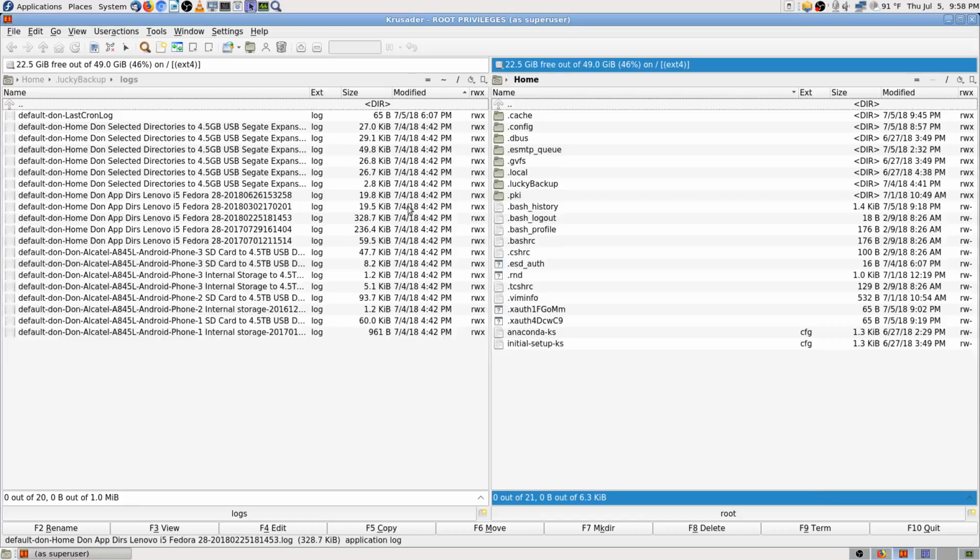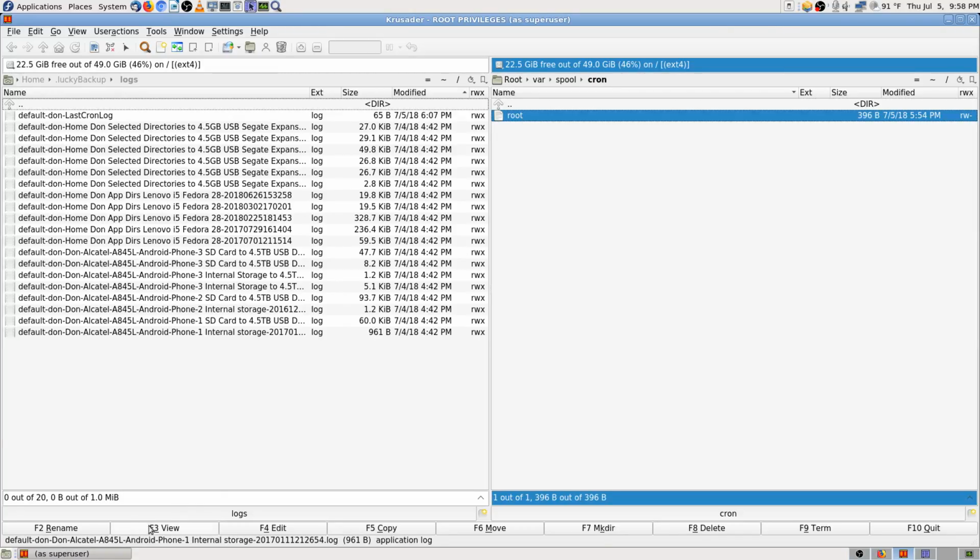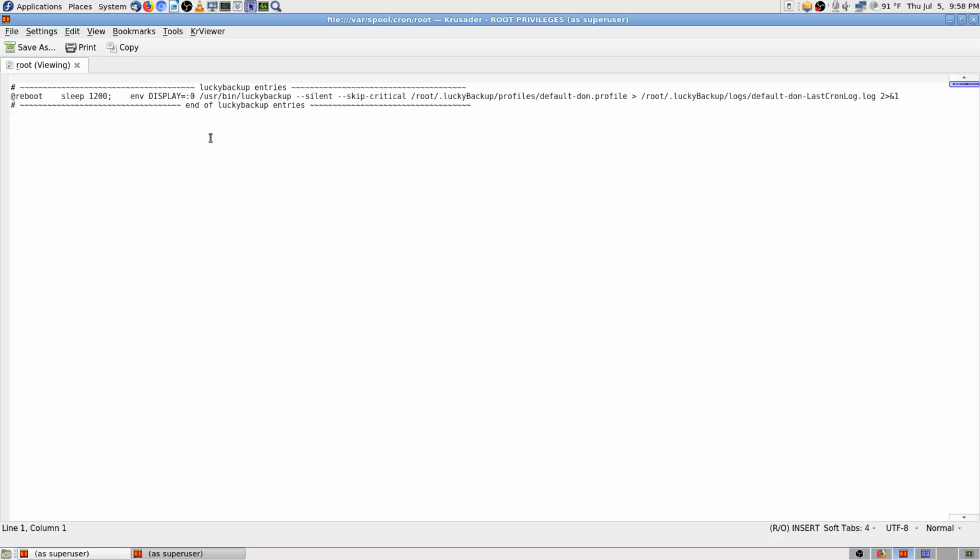Okay, so let's go to, and I think what I figured out, yeah, okay, root, since I'm in as a root user, well, in var spool cron, I guess it would only show you root. Oh, there it is, lucky backup. Okay, so I mean, it just all looks great and official, you know. And that was what was made by the Lucky Backup program.